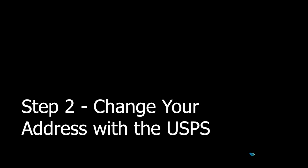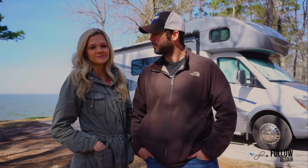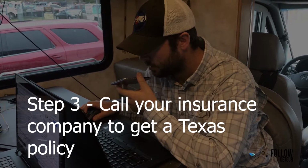So step two would be to take the address that Escapees gave you and do a change of address through the US Post Office and any other accounts that you have. Step three then is to change your insurance policy to Texas, so that you have a Texas insurance policy with all the right coverage limits, so that you can register your vehicle.